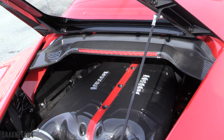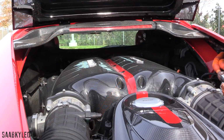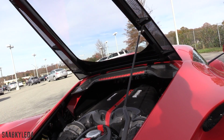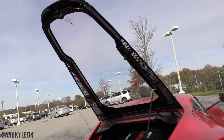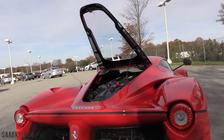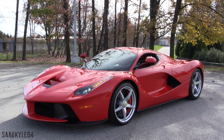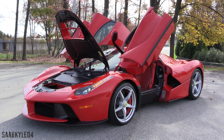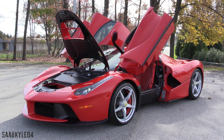The battery transmits power to the electric motor mounted on the transaxle known as the Hybrid Power Unit, or HPU, developed in collaboration with Magneti Marelli, who also supplies other various electronics in the LaFerrari. Weighing in at 25.7 kilograms or 56.7 pounds, the HPU is essentially the brain of the high KERS system, sending power directly to the differential while harnessing energy from the regenerative brakes to maintain the battery's charge.